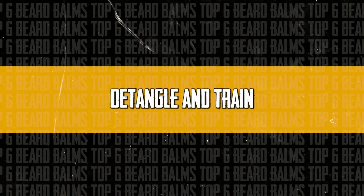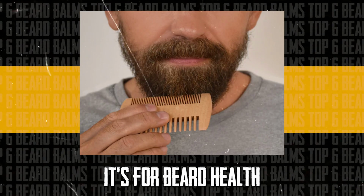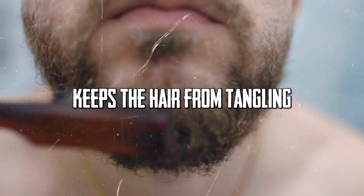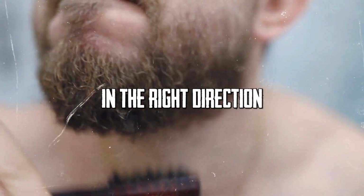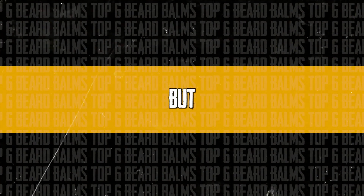Third, detangle and train. A good comb or brush isn't just for style, it's for beard health. It distributes oils, keeps the hair from tangling, and trains your beard to grow in the right direction. No excuses here. A couple of minutes a day is enough, but be consistent.